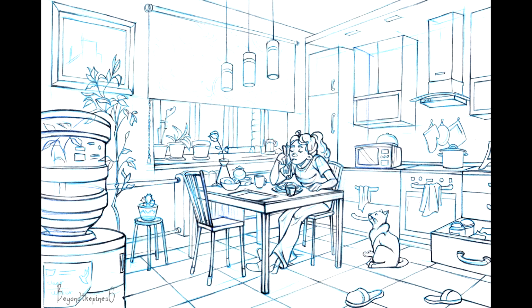Two room line drawings of a kitchen. First, just an observational drawing of a room. Second, fantasy version of the same room. I did draw my actual real kitchen and turned it into a fairy tree hollow.